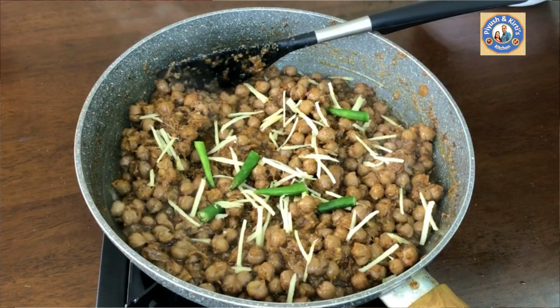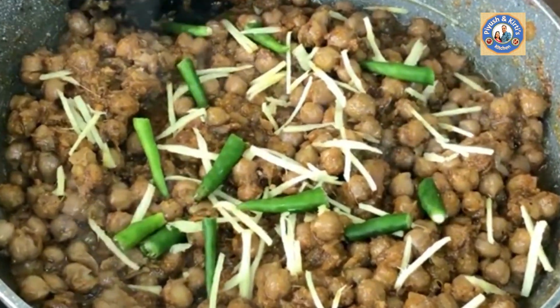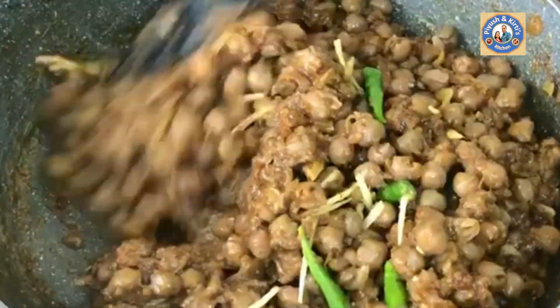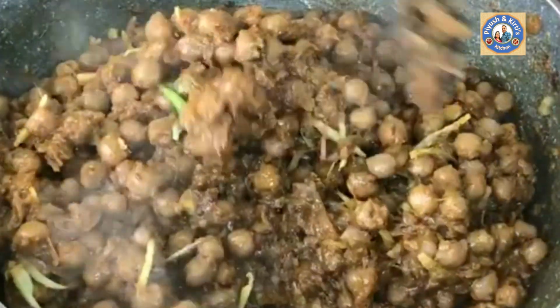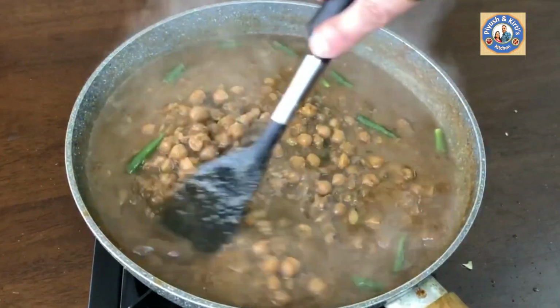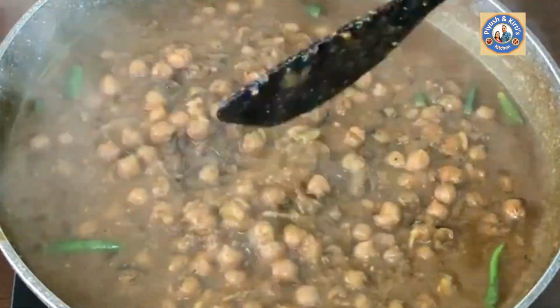But if you move to any region outside North India and if you take the chole in any restaurant, they don't taste like the same that you get in northern India because choles have to be different. They are not just cooked like any other sabzi. They have the unique taste.